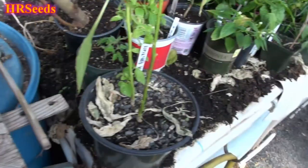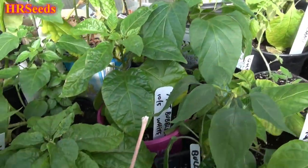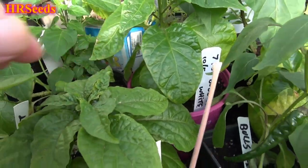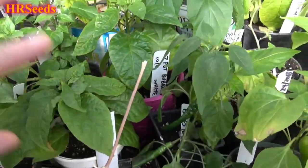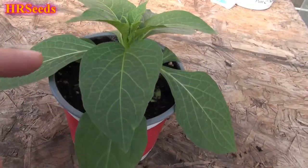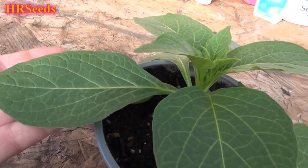It wasn't getting any of this edema effect that I was getting on some of these plants. You know, like the edema was the bubbling on the bottom of the leaves and the crinkling of the leaves. That's all due to poor circulation and too much water. Whereas this plant wasn't affected by that at all. This plant just looks beautiful right from day one.